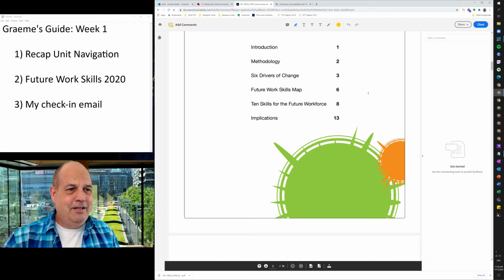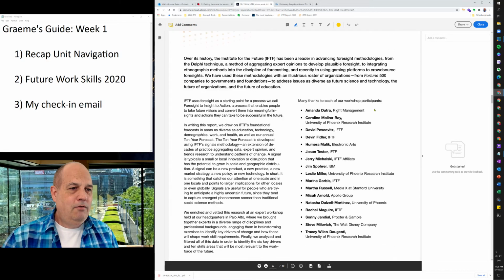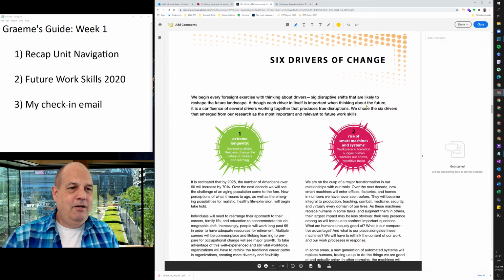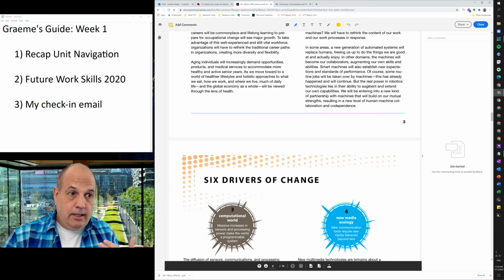So let's just go quickly down a bit further and have a look at some more of this reading. We'll move past the introduction. I've told you what the methodology is. That talks about how they came up with their ideas. Here are the 6 drivers of change. I'm going to work through to the driver of change that meant something to me. So you can start off by reading these little pieces here in the coloured circles. That gives you an initial indication of what each of these drivers of change is talking about. I'm just going to go straight to the one that I could relate to.